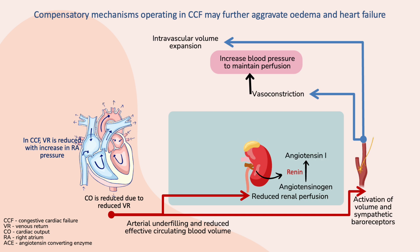Renin converts circulating angiotensinogen, which is produced by the liver, to angiotensin 1. Angiotensin 1 is then converted to angiotensin 2 by angiotensin converting enzyme, or ACE for short, which is synthesized actually in the lungs. Angiotensin 2 stimulates the release of aldosterone from the adrenal cortex.